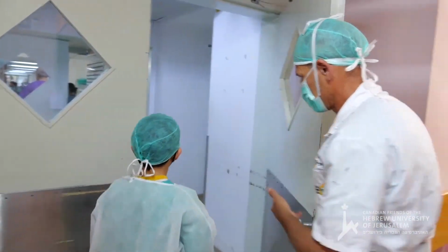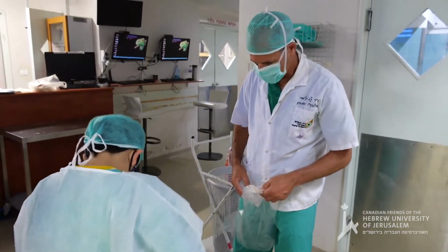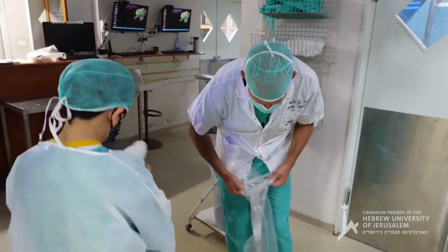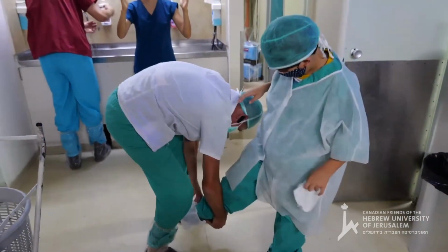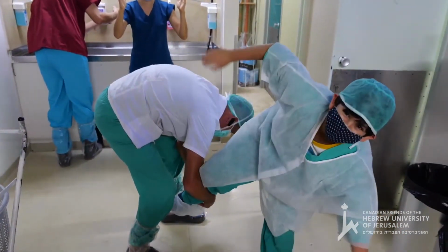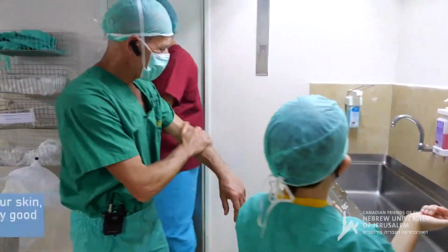Before we go into the surgical suite, we need to make sure our shoes are protected. You have those in your pockets, the white ones. Yeah. So you need some balance. Before you scrub, you want to wet your hands all the way to the elbow.